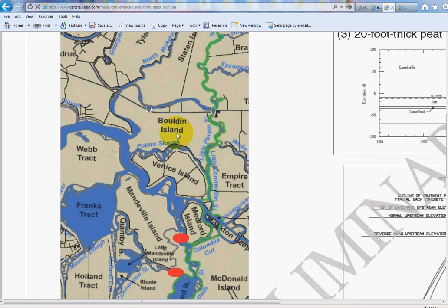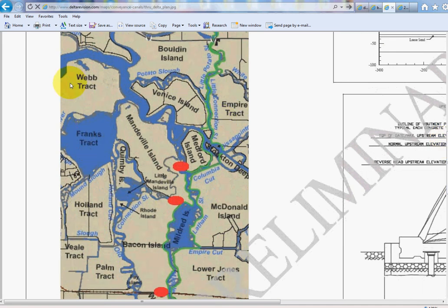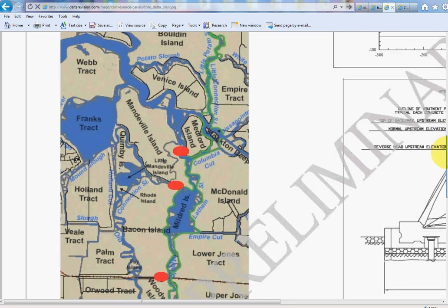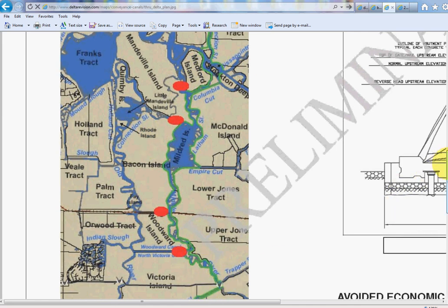You will see Bouldin Island has already started being a restoration island, so you'll see a lot of water in this area. Webb Tract is proposed for water storage, like a storage island, like a dam in the Delta. Bacon Island is proposed for a dam in the Delta, so if there's extra water flow during the winter months, they use it, and that's a water storage area. And you see it goes right along this area.